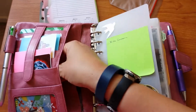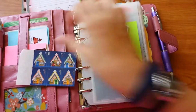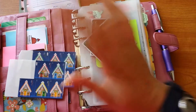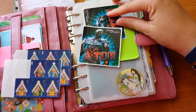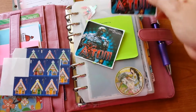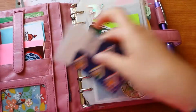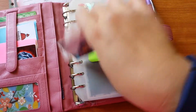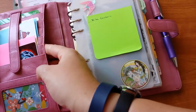Inside this pocket, I have stamps. Yes, still Christmas stamps. I should send more stuff out so that I can get rid of them. And then some stickers from Real Steel. My son's stickers. These were actually all that's left. It came in a big pack and he stuck them all over everything. That was fun. So that's all that's left.